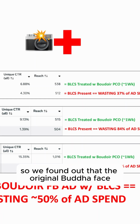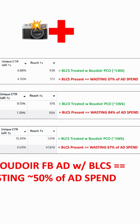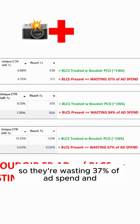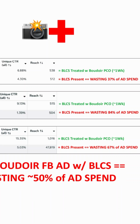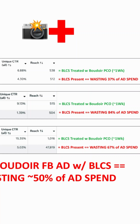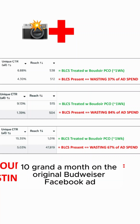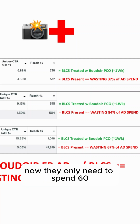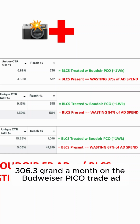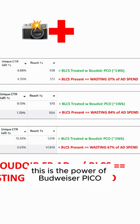So we found out the original Boudoir Facebook ad was wasting 37% of ad spend. So if they're spending 10 grand a month on the original Boudoir Facebook ad, now they only need to spend 6.3 grand a month on the Boudoir PCO treated ad in order to get into the same number of women's brains. This is the power of Boudoir PCO.